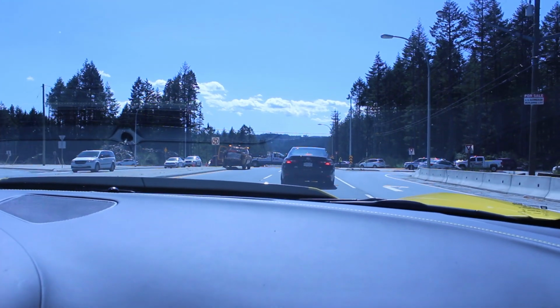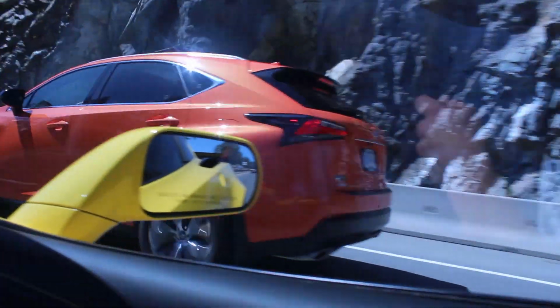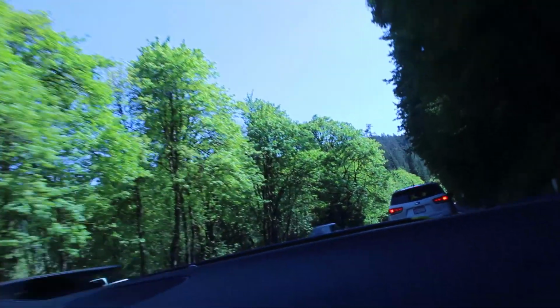We just wrapped it up, and me and Derick are on our way back to Victoria. It was pretty good. Obviously we found an accident on the Malahat. So we just made it back to base, and I think we're going to call it a day.